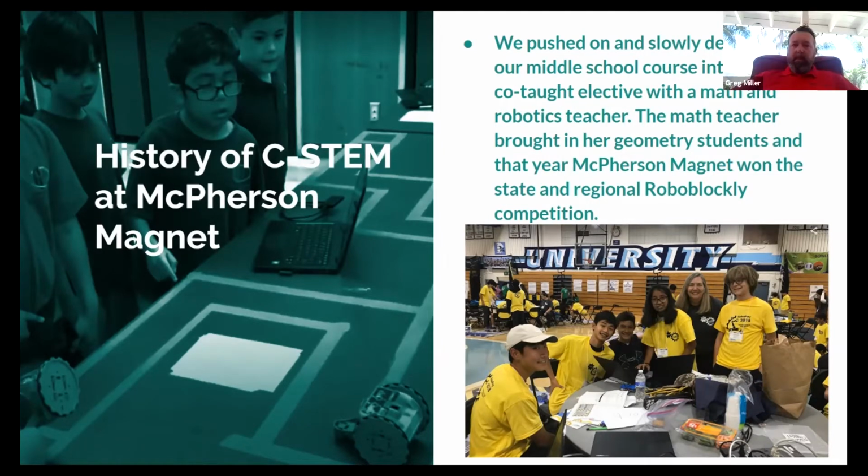So, continuing with the history of C-STEM at our school, we pushed on and slowly developed our middle school course into a co-taught course. We had a math and robotics teacher in there. The math teacher brought in her geometry students that year, and McPherson won the state and regional Roboblockly competition.